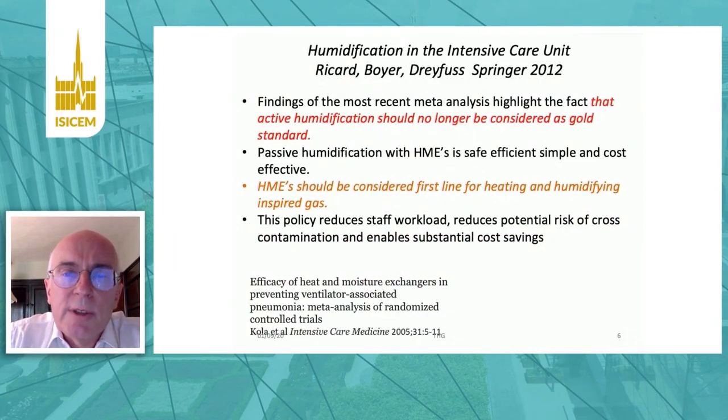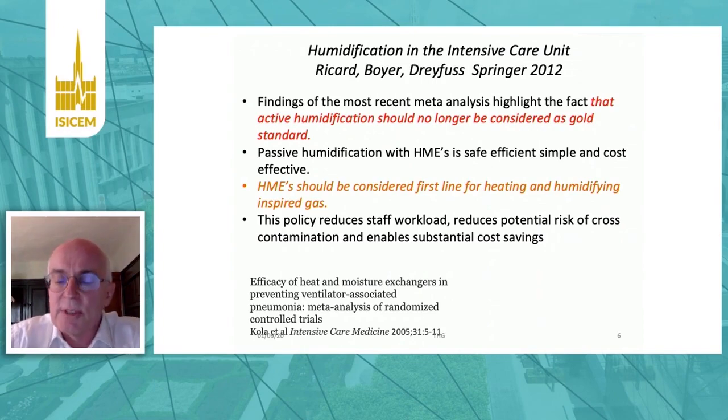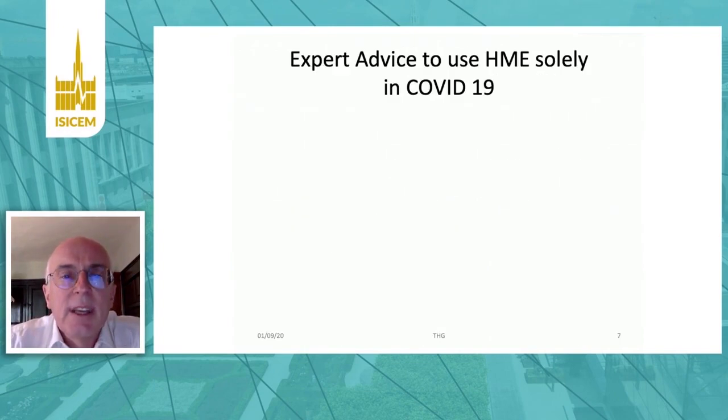This was reinforced in 2012, a more recent publication after the experiences with pandemic flu, where the suggestion was that active humidification should no longer be considered as the gold standard. Passive humidification is safe and simple, and HMEs should be considered first line for heating and humidifying inspired gas. This probably reduces staff workload and reduces the risks of cross-infection.